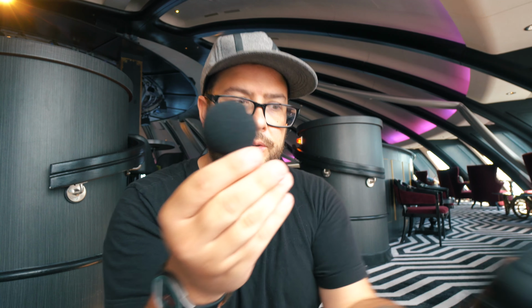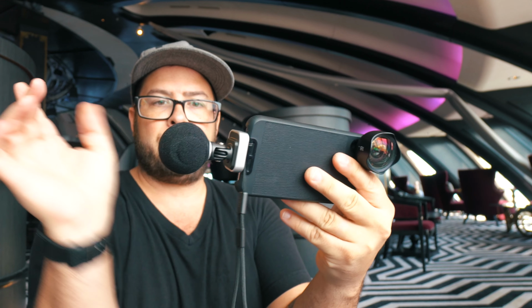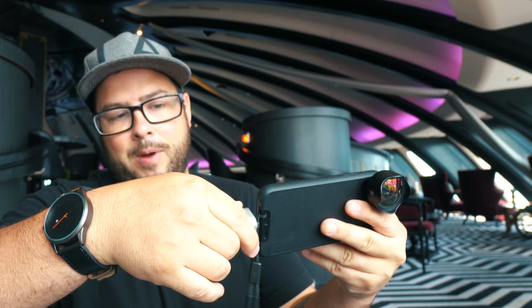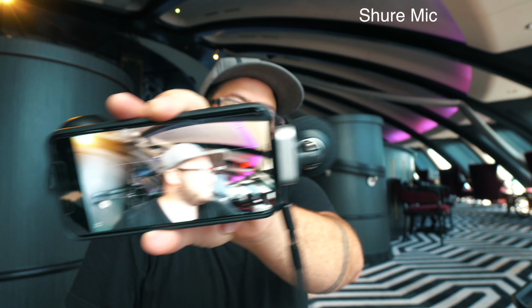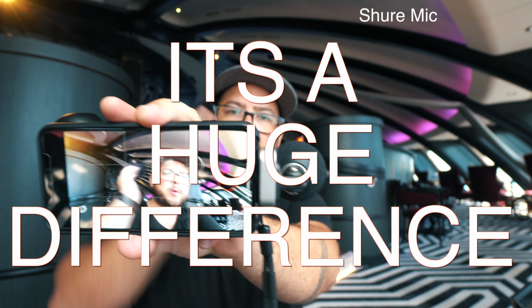So this is a Shure microphone, and I will plug this in here. Depending on how I'm shooting, I can face it forward, I can face it out, I can flip it around like that and then face it this way. So let's start with this. This is the built-in microphone on the iPhone, and then let's switch it to this microphone right here. It sounds pretty good. I don't really notice too much of a difference unless it's windy outside.